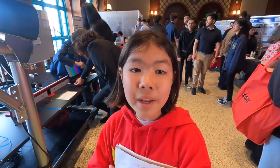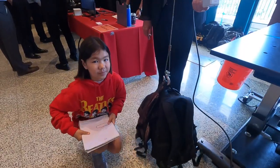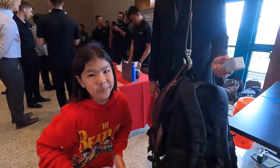What is your invention? Our invention is a woodworking table for a disabled veteran. Chris Walker is his name, and he challenged us to make a table that would go from wheelchair height to standing height. All of the projects were cool, but I like the ones where they help disabled people.